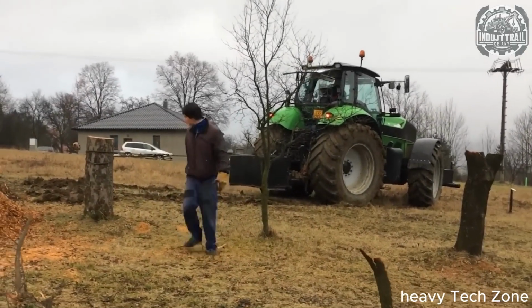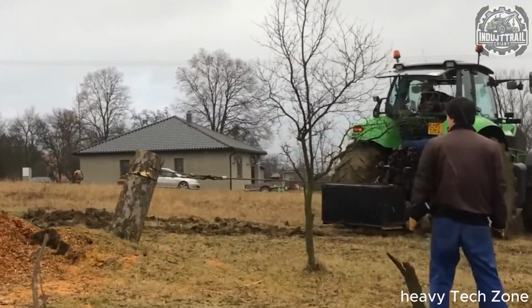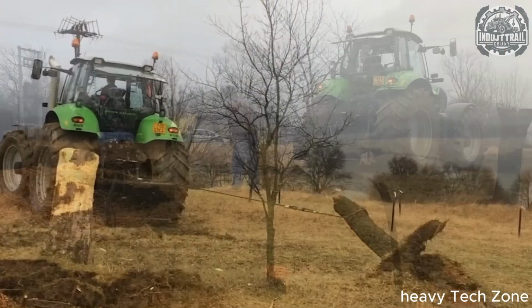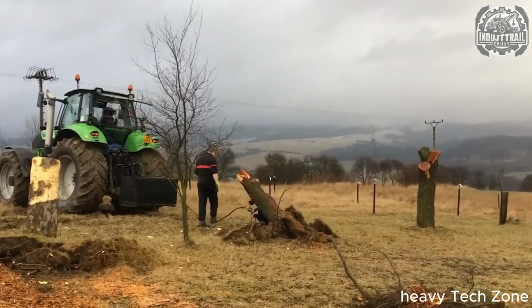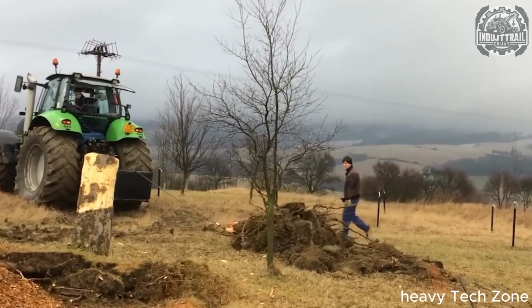Ever seen a tractor pull out a stump like it's a dandelion? This Deutz-Fahr Agritron TTV630, with its 203 horsepower engine, made it look effortless. Anyone here struggled with stubborn stumps? You know the pain, right? Well, this machine tells a different story.